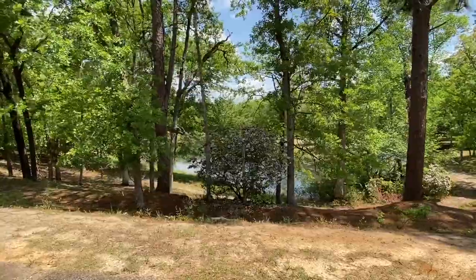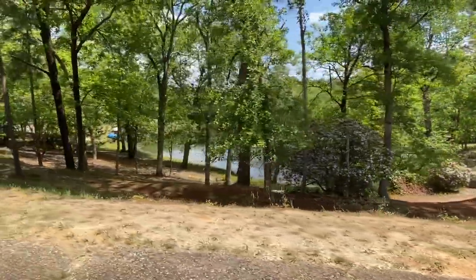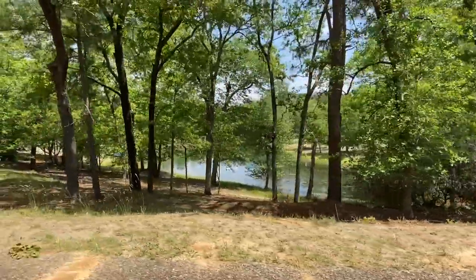You can see it there. Anyway, that is the mountain laurel there. That was the main purpose of coming today, hoping that it was still in bloom here.